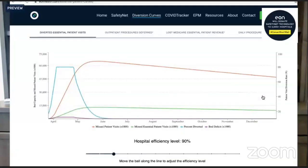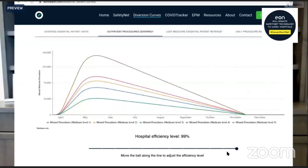So here, what we did is that we looked at different articles in terms of the percentage of patients that are essential. And this is another assumption that we made: approximately 20% of all outpatient office visits would fall into the category of essential, where if they're not seen within 60 to 90 days, they could have increased mortality or morbidity because of that. It's easier to not make assumptions with procedures, because there are different levels, although the complexity of a level doesn't necessarily mean that patient is essential. So that's definitely another assumption we made in terms of who is essential versus who is not.